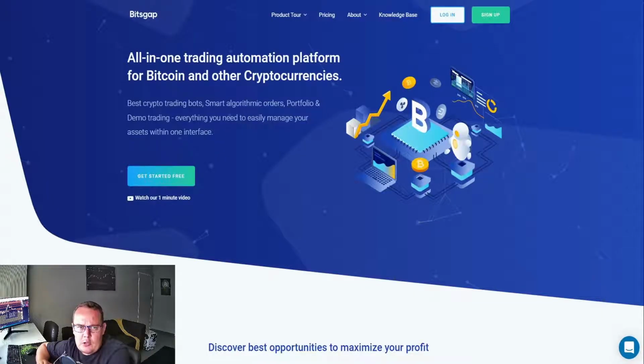Betscap, the grid trading bot. All-in-one trading automation platform for Bitcoin and other cryptocurrencies. Base crypto trading bots, smart algorithm orders, portfolio demo trading, everything you need. Easily manage your assets with one interface. Now, I've been with Betscap for more than a year as well, and I can't complain.